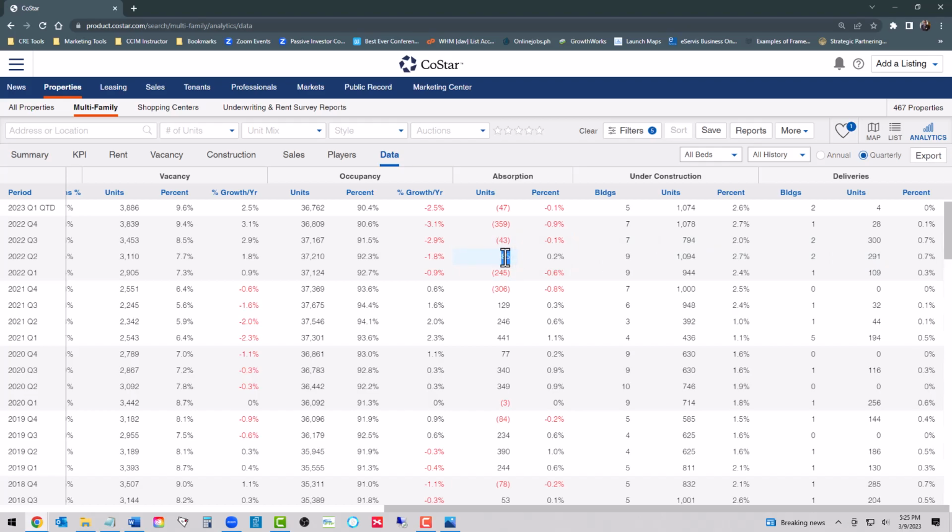So in the second quarter, we had a little absorption, but you can see that the market is slowly ticking down in occupancy. 300 delivered vacant, another 43 go vacant, another 28 delivered vacant, another 359 go vacant, another 4 delivered vacant, and another 47 go vacant. So we saw that tick up in rents, and this is another market, once again, where the fundamental principles tell us it should have gone down in rent.